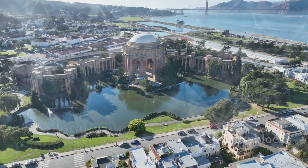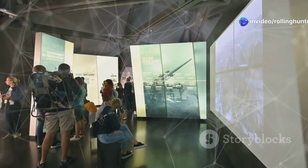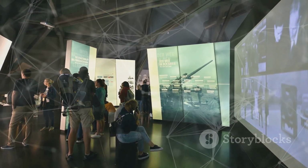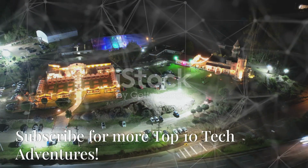And finally, at number 1, we have the Exploratorium in San Francisco, California. With over 600 interactive exhibits, you're not just looking at stuff here, you're touching, experimenting, and learning by doing. Seriously, you could spend an entire day here and still not experience everything.